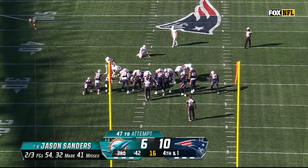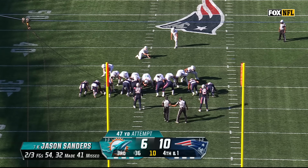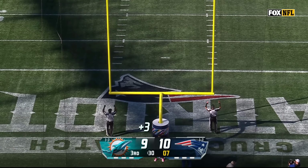2 out of 3 is Jason Sanders. This will be from 47 yards away. He's made from 54 and 32. This one is up there. It's out there. And it's through there.